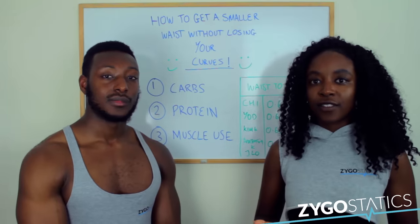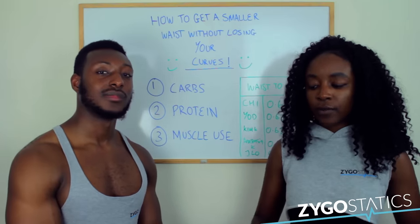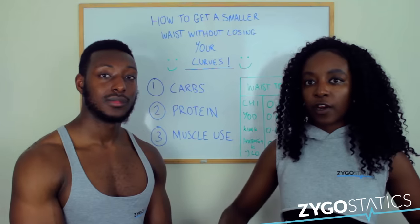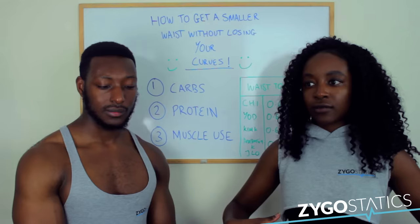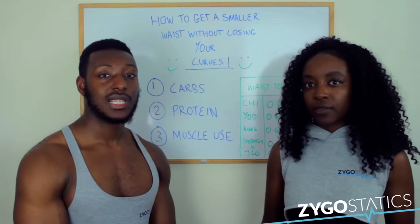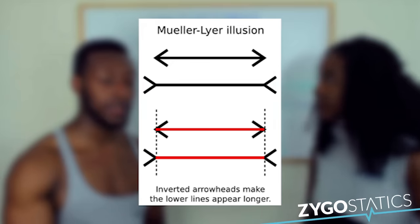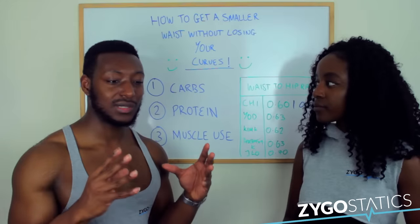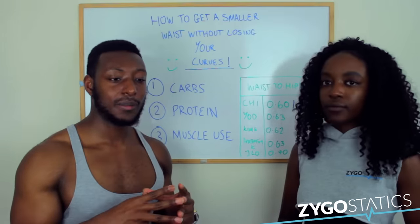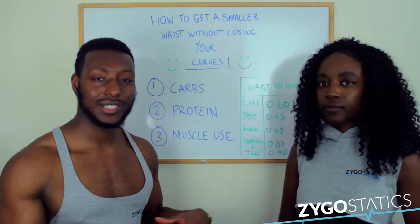So relativity, in terms of your waist to hip ratio, is that no matter how big your hips are, if your waist is the same, then you don't really have big hips. That's what we're saying. Some people are looking at how to get their hips bigger. I think you're thinking about this whole situation a little bit wrong. Think about how to get your hips bigger, but also how to get your waist smaller.